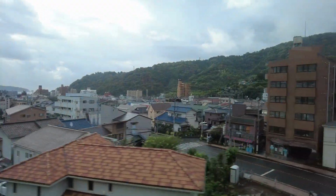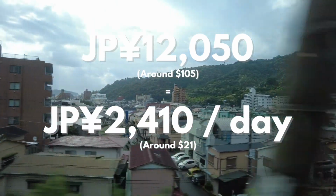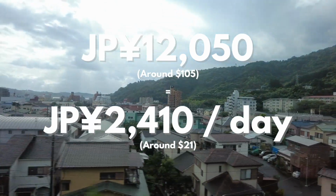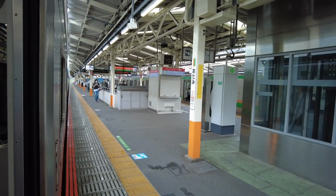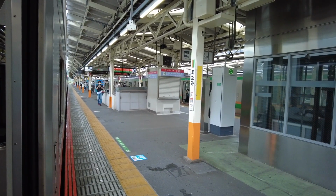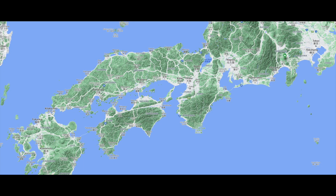The ticket costs 12,050 yen per person, which is about 2,410 yen per day, since you can use this ticket for 5 days, either in a row or not. You can choose to use this ticket 5 different days, as long as it's within the given schedule. We plan to use these tickets for 5 days straight, and planned on going from Tokyo to Nagasaki with Yokohama as our starting point. Whoa, that seems far, right?